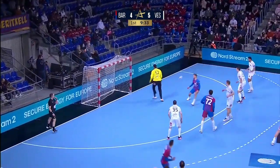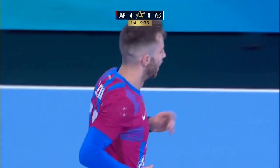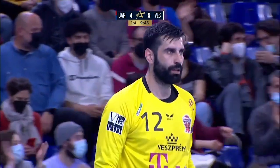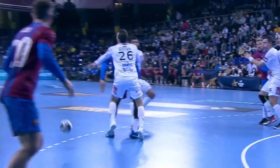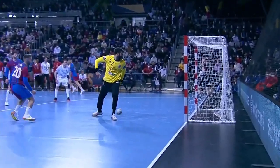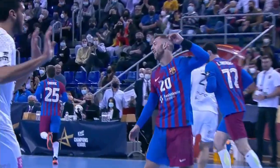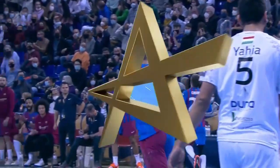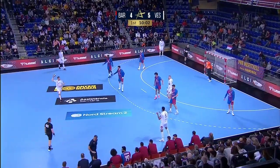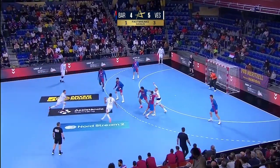Ball behind the back to Alex Gomez. And that's off the post. Woo! The action just flowing here. Both teams creating some beautiful stuff. There's the ball behind the back. Gomez had the keeper beat inside of the post, but somehow stayed out. Couldn't believe it himself. Asking the referees, come on, was that over? It wasn't over, and after 10 minutes here at the Palau Blaugrana, it's Veszprém.